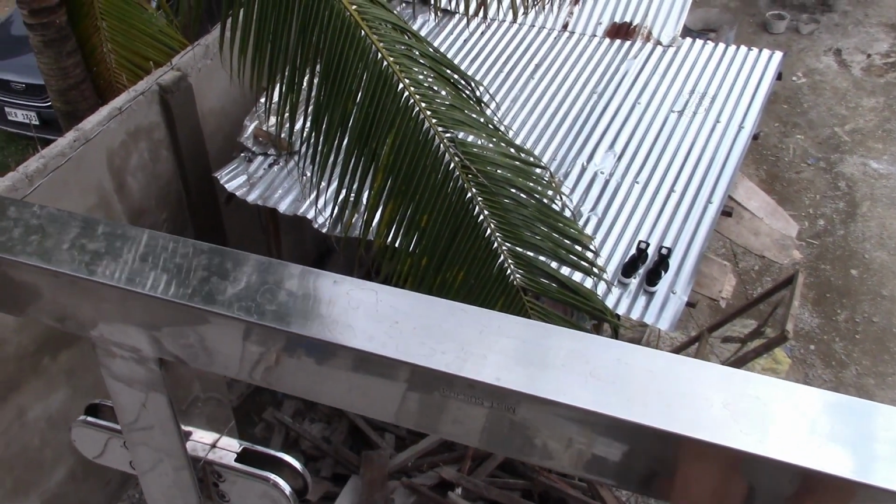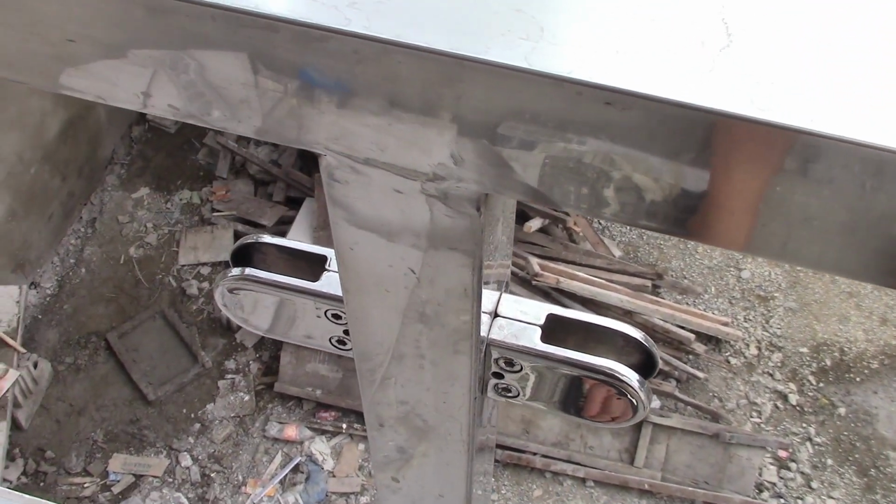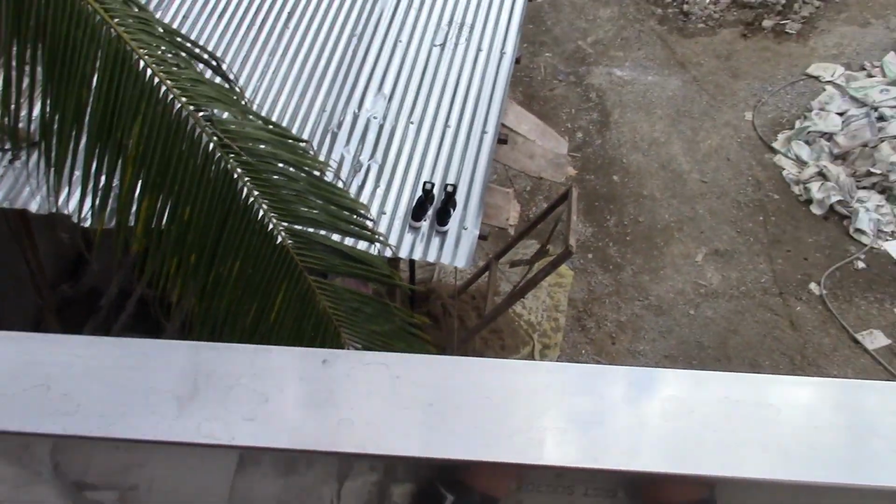Yeah. Now this is the railing I was talking about. If you look at that, that's where they welded it right there, and they buffed it out, and they're going to buff all of them out just like that. So you really can't see where it was welded.